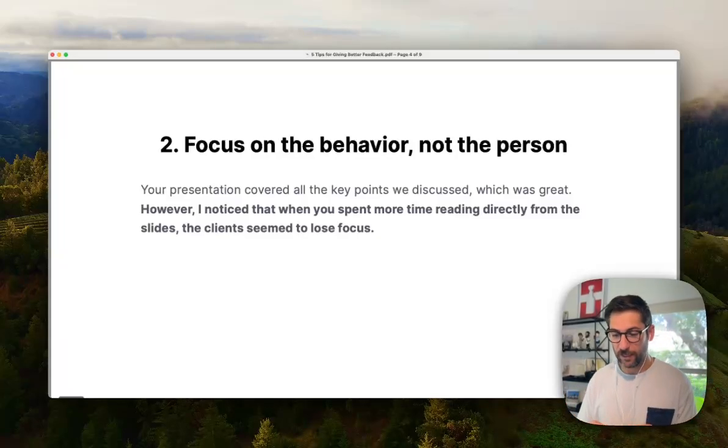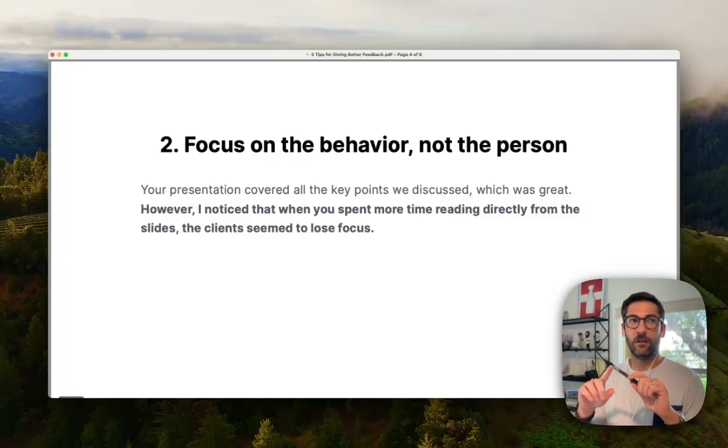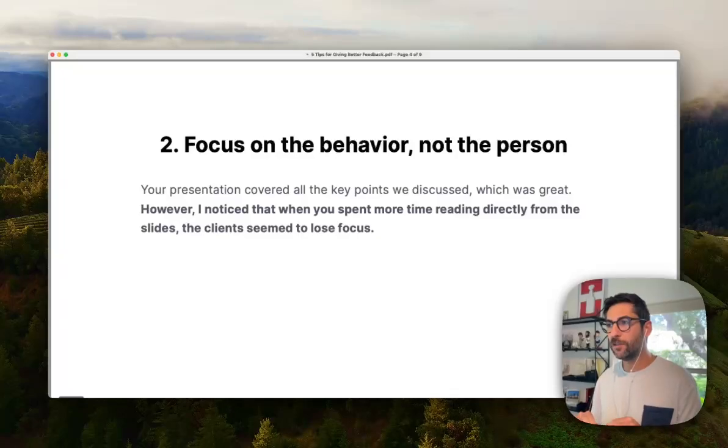Tip number two, focus on the behavior that you're looking to correct, not the person itself. A lot of times feedback is taken as a really negative thing, or people don't like getting it because they feel like you're attacking them as a person as opposed to the work that they're doing. So make sure whenever you're talking, focus on the exact behavior that occurred that is prompting you to provide feedback. So in this example, presentation covered all the points we discussed. Great job. I noticed that when you spent time reading directly from the slides, the people that we were presenting to became disengaged. Obviously, something that's not great when it comes to giving a presentation. You want to communicate and get your point across to the person through that channel. So again, I'm focusing not on that person specifically, but on one specific behavior they did, which was not great, that we need them to improve.